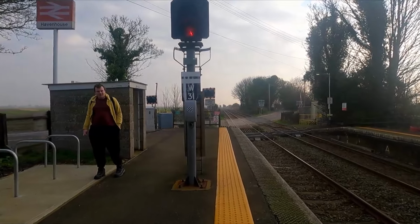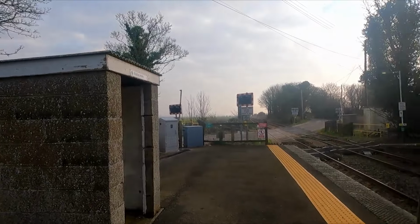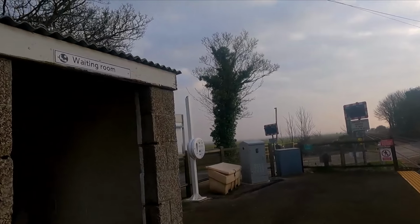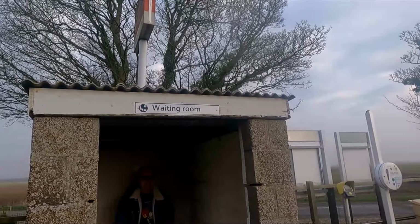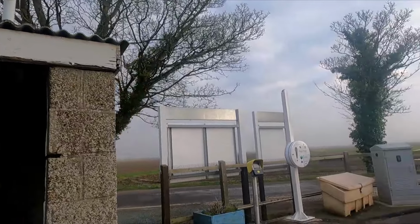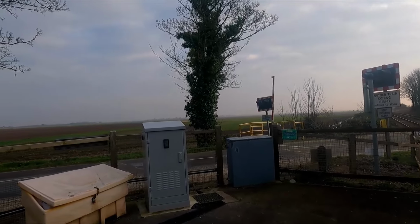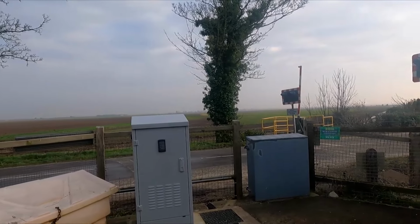As Chris very correctly pointed out as well, there is a so-called waiting room here, which is basically that. It's got cobweb on it. Oh my god. In prep for Halloween then, at least. Right, anyway, we're going to leave now because I don't want to be here. I don't.